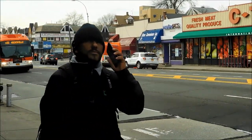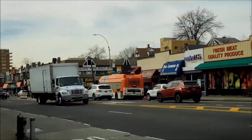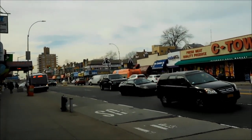apparently the driver of that bus, 1957, I did see that bus break down on the day when I did that running event for Jackie Henderson, or was it 1954? I don't remember. One of those two buses.